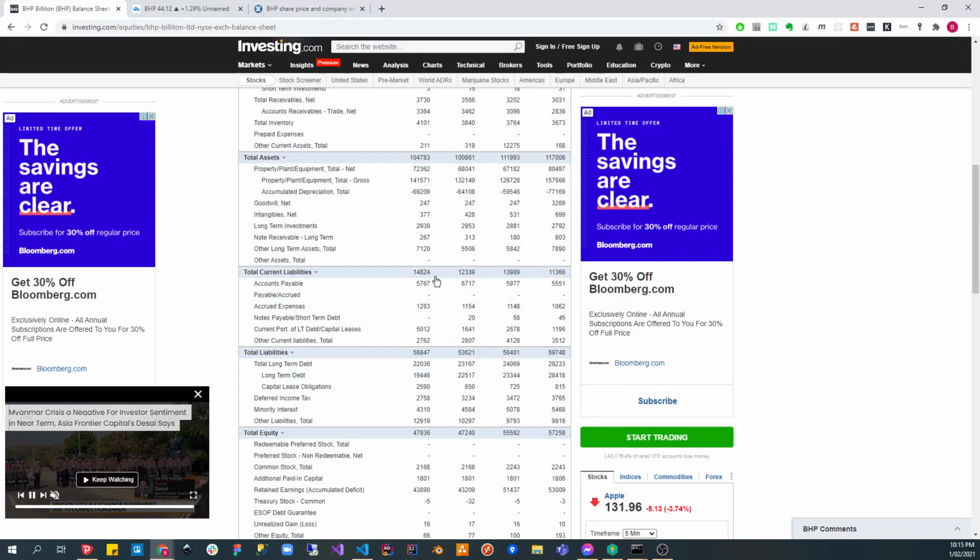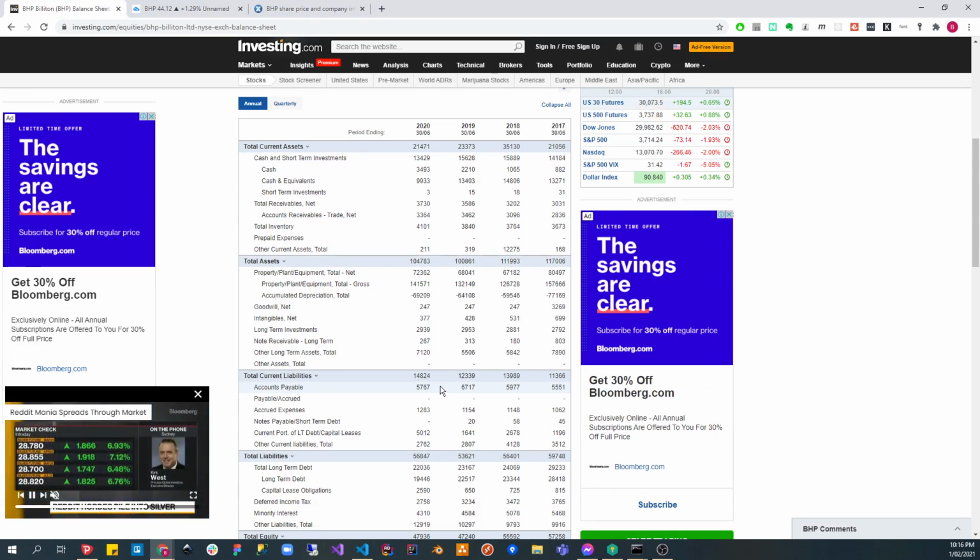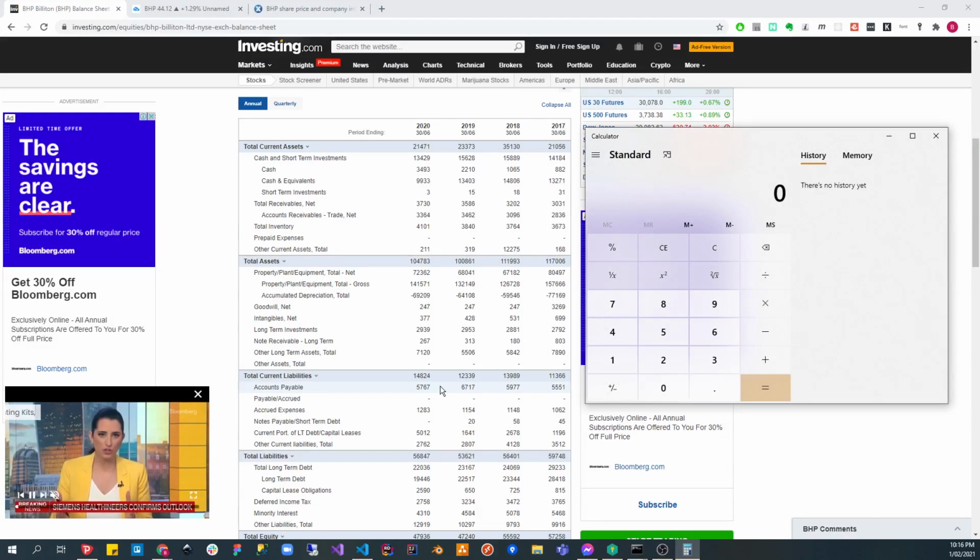All right, liabilities. So let's have a look at the cash. Cash is 3 billion. Current liabilities. Total cash investment is 13,429, while the current liability is 14. So I'm not sure how that comes to 1.17. That's one other thing about Investing.com: the figures sometimes don't match up, or it's just missing figures, so you can't actually do the calculation. But let's just quickly figure out what's happening here.